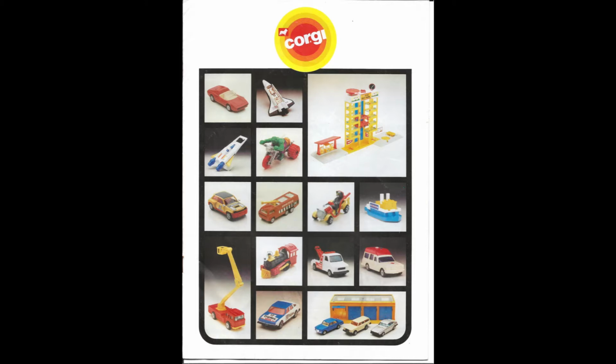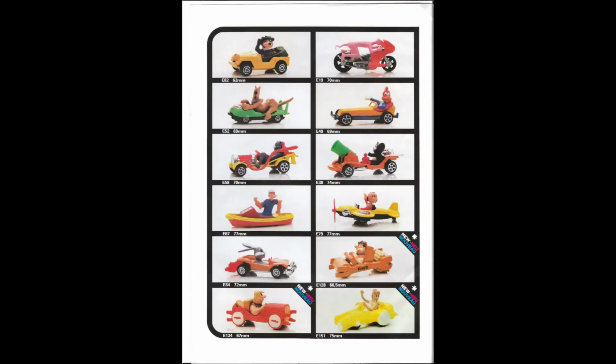So on the front here, you can see just a sort of snapshot of what I'm about to show you in the various pages. But of course, what immediately bounces out to me there is the Moonraker space shuttle and the Buck Rogers Starfighter, both of which were massive favourites of mine when I was little.